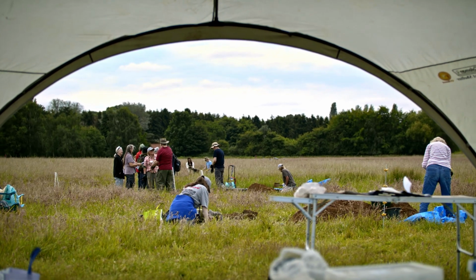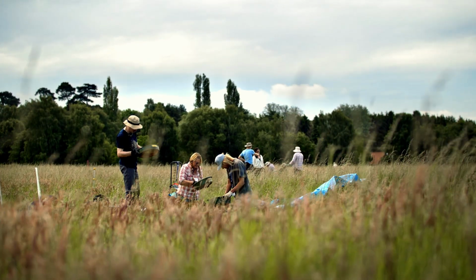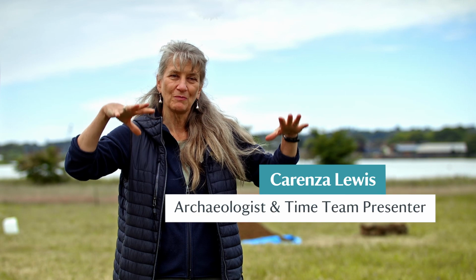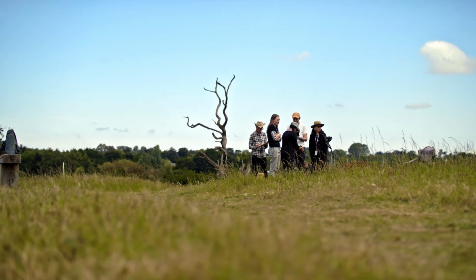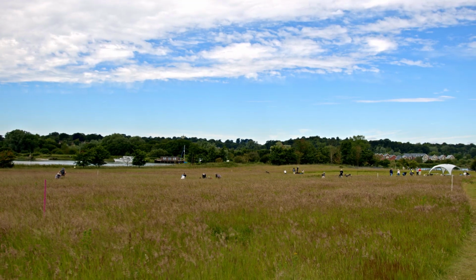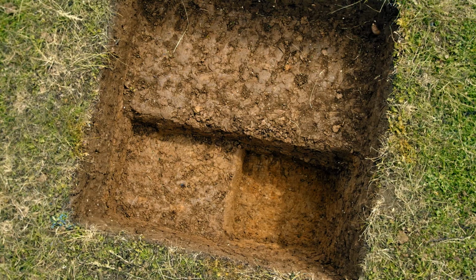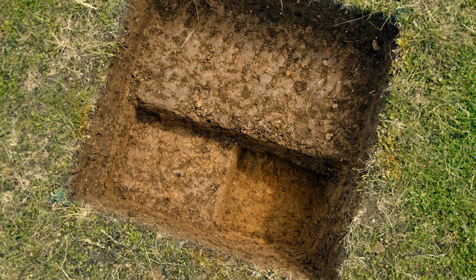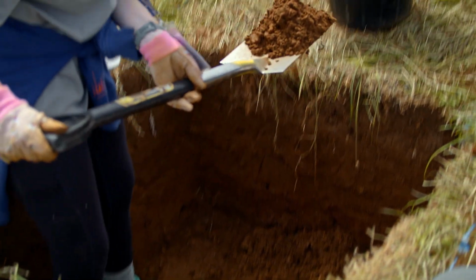So digging the test pits, it's a sampling strategy basically. We just want to get a sense of what sort of archaeological deposits are where in this landscape. So we've essentially done a line of test pits, and you can see them running across. We've got 1, 2, 3, 4. And the process is they're a metre square, and we dig down through them, we take the turf off, then we go down 10 centimetres at a time.